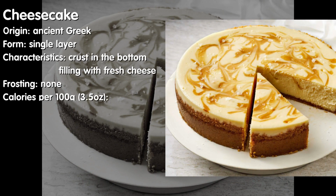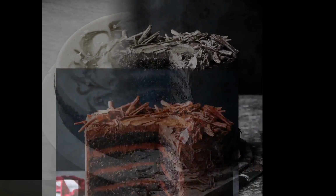I know. Some may ask what business cheesecake has here. But hey, we the one called it a cake. So let's see how it's compared to the real cake. 343 calories per 100 grams.